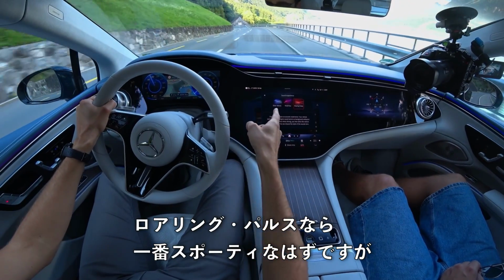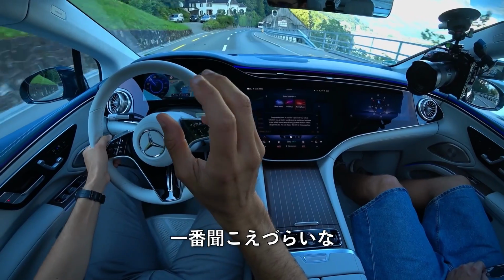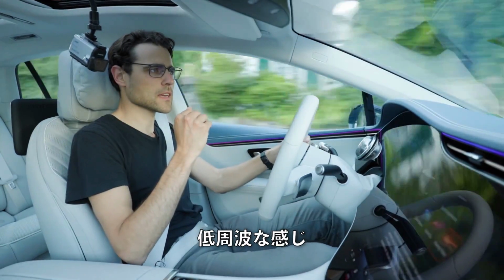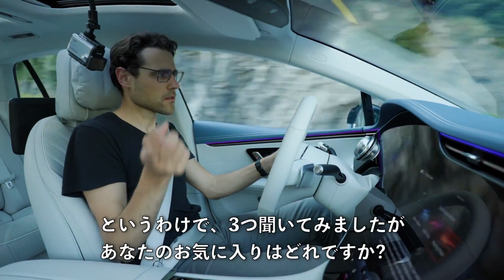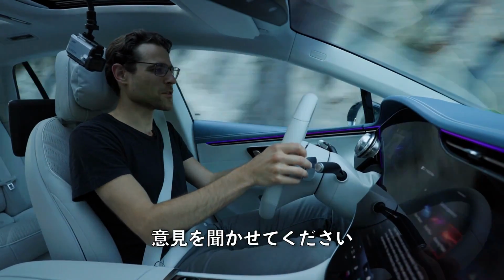But I think the roaring pulse, although it's supposed to be the sportiest one somehow, is the least audible one, you know? It is low frequency, kind of, but the other ones are more audible. Or what do you think? So I tested all three now. Which one would be your favorite? Looking forward to your input.